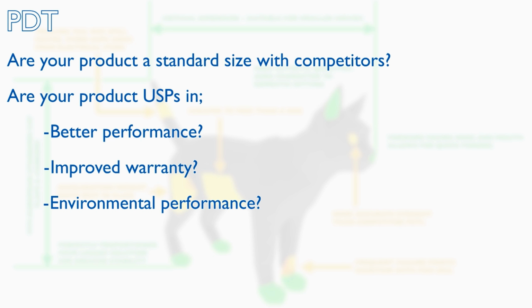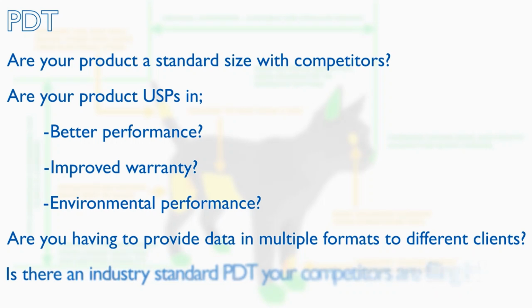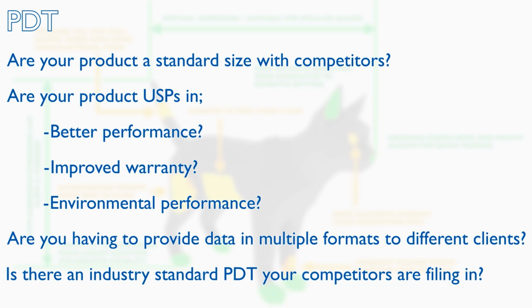And are you having to provide data in multiple formats to different people? Well, we hear that one contractor wants it this way, another one wants it that way, and you've got no confidence that they're asking for the same stuff in the same way at any point. If you can say you work to a template, we deliver it to a standard, then the onus is on them to take the information from your standard approach and put it where they need it if they need something else. And is there an industry standard product data template? And are your competitors filling it in? If there's an industry standard there, it doesn't take you long to put the knowledge that you already have into that template and provide it to people.